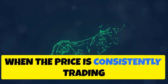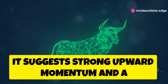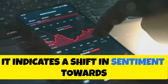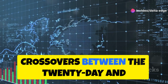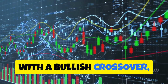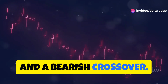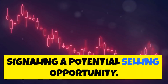When the price is consistently trading above both the 20-day and 50-day SMAs, it suggests strong upward momentum and a potential buy signal. Conversely, when the price falls below both moving averages, it indicates a shift in sentiment towards the downside and a possible sell signal. Crossovers between the 20-day and 50-day SMAs can also generate trading signals, with a bullish crossover, meaning the 20-day SMA crossing above the 50-day SMA, suggesting a potential buying opportunity, and a bearish crossover, with the 20-day SMA crossing below the 50-day SMA, signaling a potential selling opportunity.